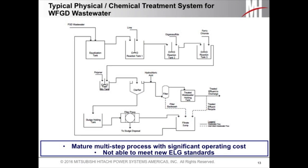So some more graphics on these solutions. This is part of the base solution, and I think about 30% of power plants in this country already have this physchem treatment system. This is a very mature technology. Many of us are very familiar with it. It involves multiple tanks, some are storage tanks and some are reaction tanks, and multiple steps of chemical reagent are added. Most commonly, lime is added to neutralize this wastewater, and also to desaturate the dissolved solids, some gypsum, to allow following stages of operation.